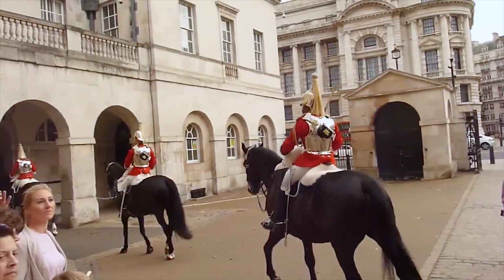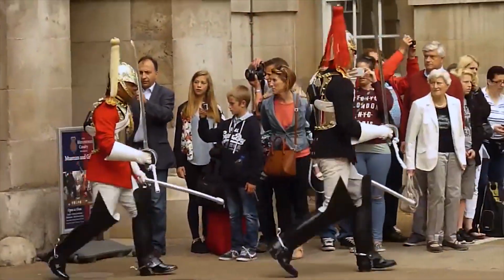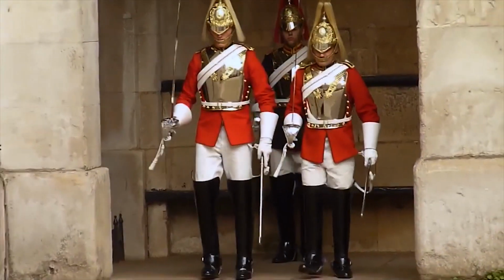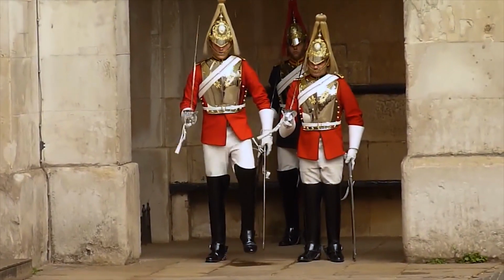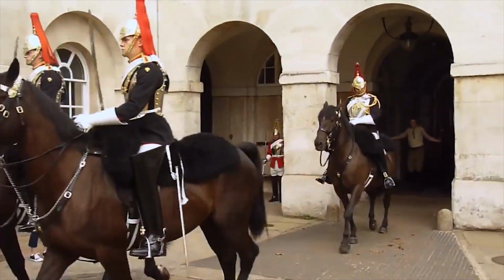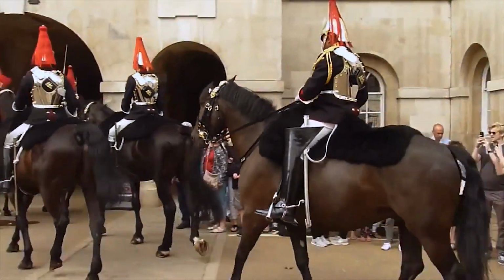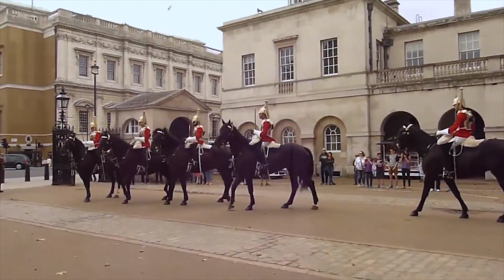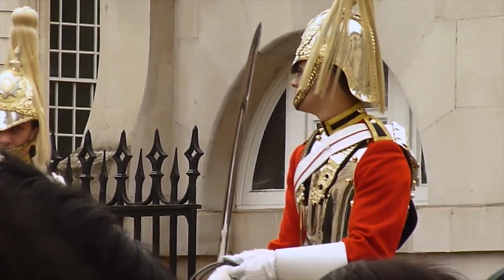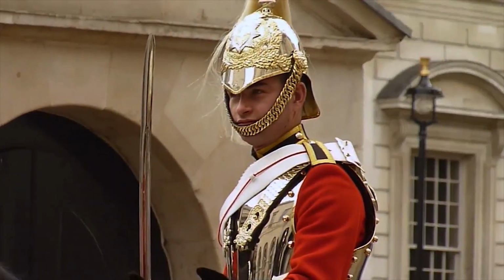It's not as well known, and it certainly isn't as exciting, but it's a lot quieter and you'll be able to get a lot closer to the guards here. So, if you want some really cool footage and photos, this is the place. The only day where you can see both ceremonies back to back is on a Sunday, where the horse guards change at 10 AM and the foot guards change at their normal time of 11 AM. But this is the only day that this happens. Every other day, they change guards at the same time.